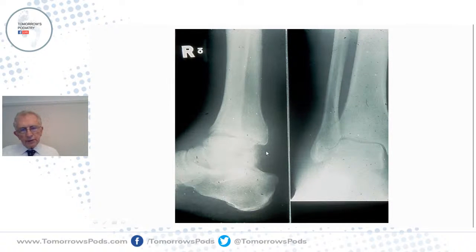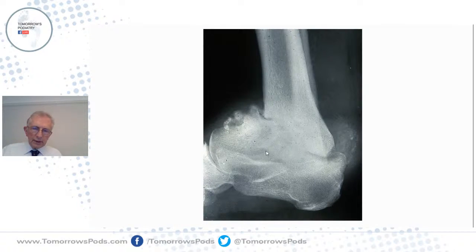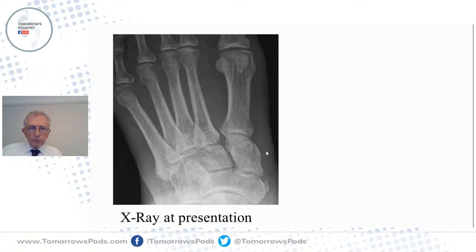And we see scenarios like this. A patient tripped on the ice in winter, comes to casualty, the x-ray is basically okay, no mention of diabetes as such. The patient is reassured, goes home, and 6 weeks later has disruption of the hind foot, as you can see here. Also, midfoot problems occur. This is the x-ray at presentation of a patient who presented with a hot swollen foot to a casualty department.